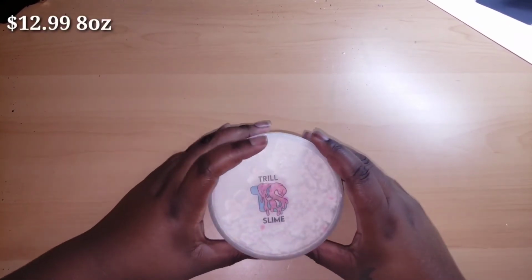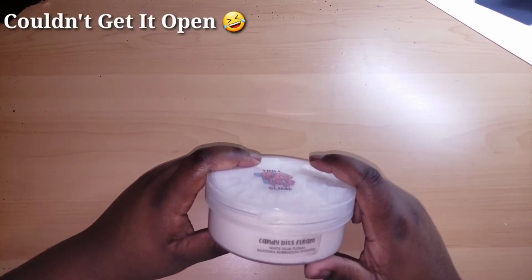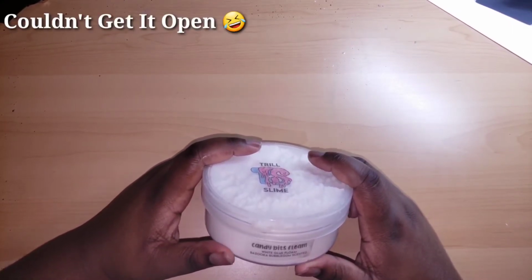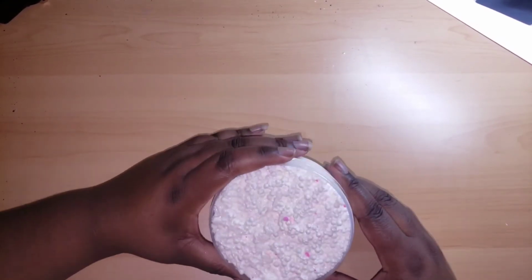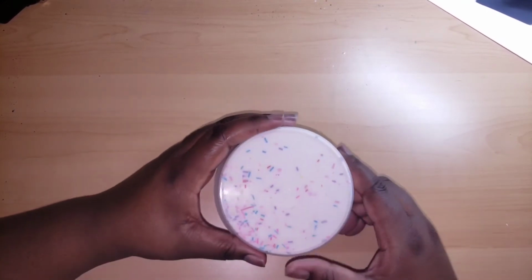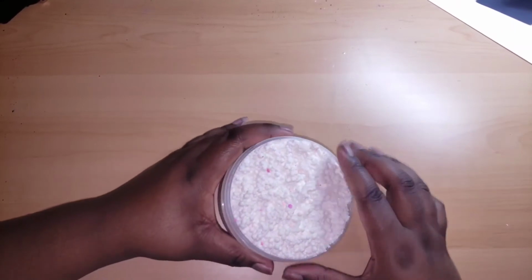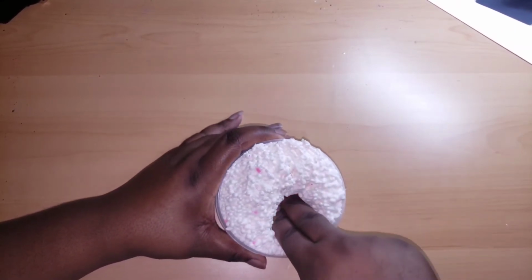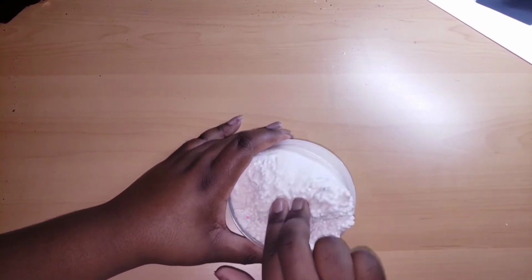We're going to start with the slimes that I actually did purchase. We have Candy Bits Floam. It's a white glue foam and it's scented like Bazooka bubblegum. This is a white glue foam slime. It has really pretty sprinkles in the bottom, purple, pink, and blue, and red. And it definitely smells like Bazooka bubblegum.